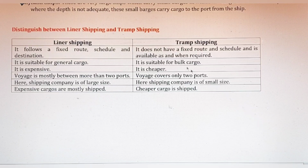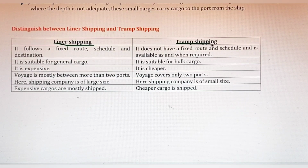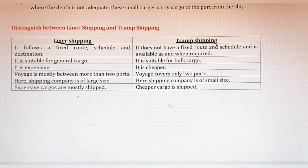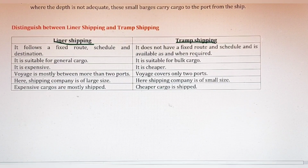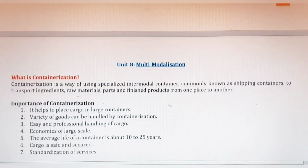The next question is the difference between liner shipping and tramp shipping. This is also very important. I have explained this question in my previous video also, so it will be time consuming to waste time on it in this video.